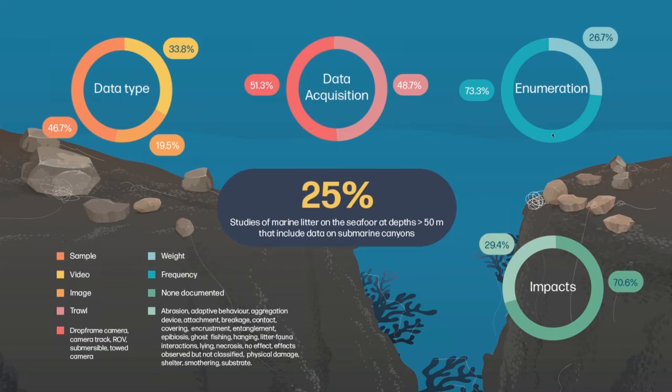And the thing is, it's one thing to say how much litter there is, but I think you're missing part of the story if you're not then annotating or recording what that litter is doing to the surrounding environment.